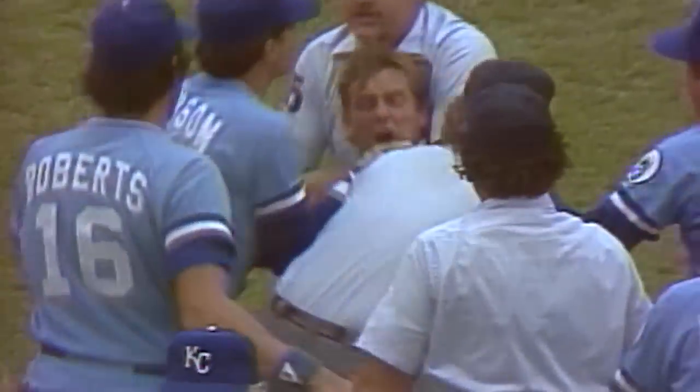Brett and his bat were tossed from the game, but the home run and the Royals' lead eventually stuck. Here's MLB.com reporter Mark Feinsand to clean things up.